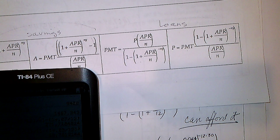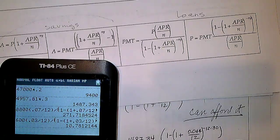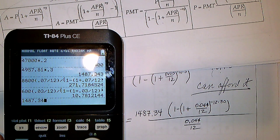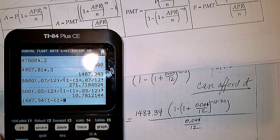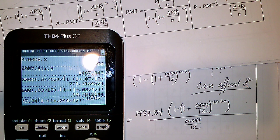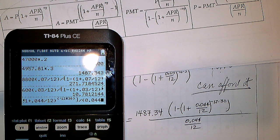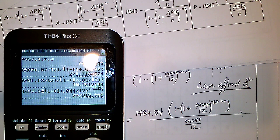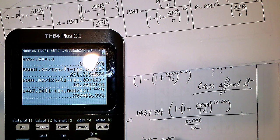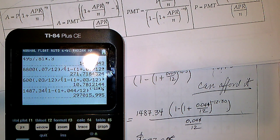So figuring out how much she can afford to have, push it over here so you can see it. 1487.34 (1 minus (1 plus 0.044 divided by 12) to the negative 12 times 30), divided by (0.044 divided by 12). So she could afford a $297,000 mortgage. That's a pretty good size one.